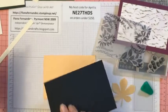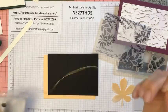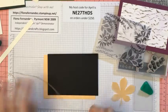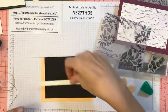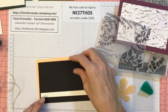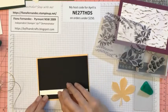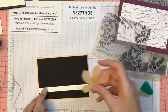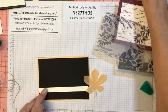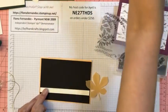Now, hang on a minute. Before I glue that down, you know what I'm like. Glue it down, then I want to tie something to it. I was thinking I'd put some of this. Had that under there. So this is pale papaya underneath. And this is the pale papaya vellum. That's what I was looking up for you before. Totally forgot. Sorry about that.